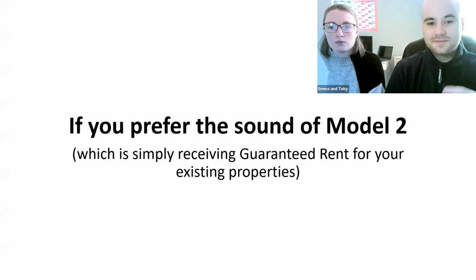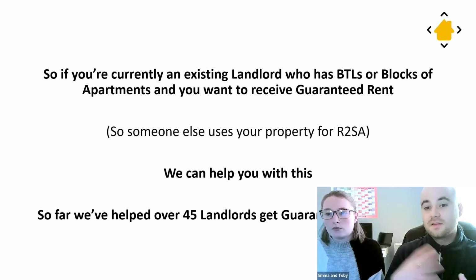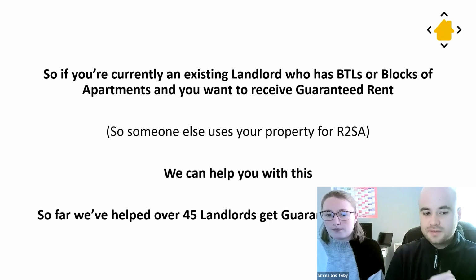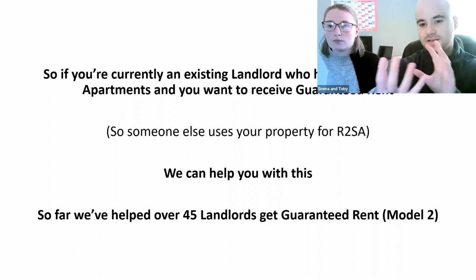But this is Model 2, which is effectively the other side of the entire process. If you're currently an existing landlord who already has buy-to-lets or blocks of apartments, and you want to receive the guaranteed rent on the other side of the transaction, we can certainly help you with this. So far, we've helped around 45 landlords get guaranteed rent, which is Model 2, the other side of the coin.